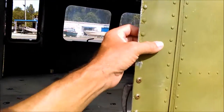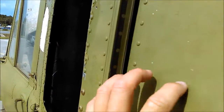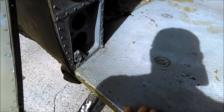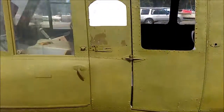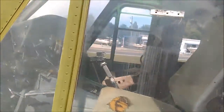One of the things you don't really realize is how thin the aluminum on these things is. Look at this. Can you see that? It's a very thin piece of aluminum. I don't know if the bottoms were armored at all, but there was really nothing to keep bullets from coming through these things. If you were a helicopter pilot, there was zero protection, unlike today's helicopters.